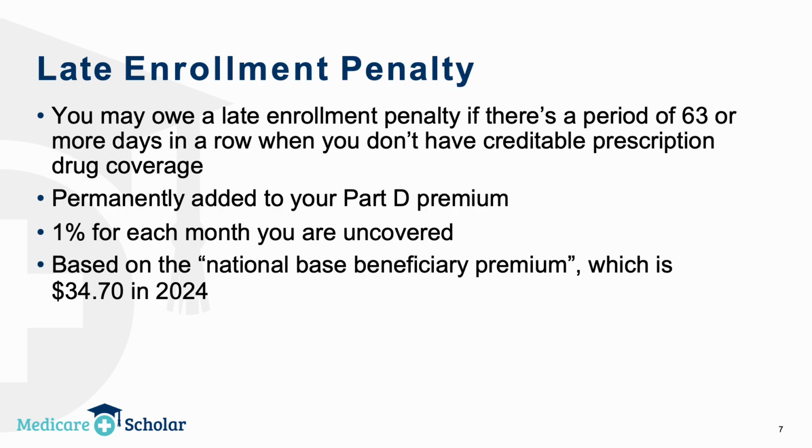Even though Part D is a voluntary benefit, if there is a delay in coverage from when they are first eligible to sign up, they could be assessed a late enrollment penalty, or LEP. The LEP is calculated using the National Base Beneficiary Premium and will permanently be attached to the beneficiary's Part D coverage, regardless of whether they have a PDP or MAPD plan. For each month after their IEP has ended that there's a break in coverage of 63 or more days in a row, they will be penalized 1%.